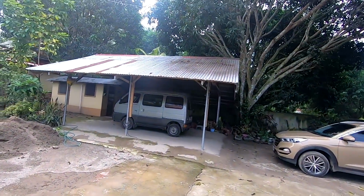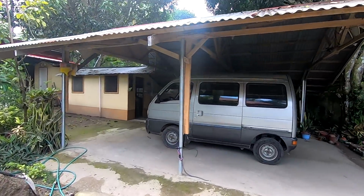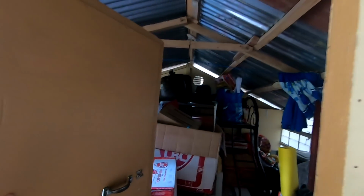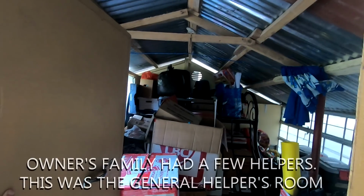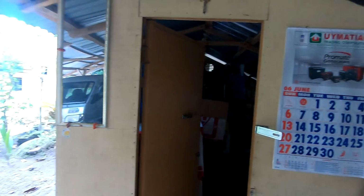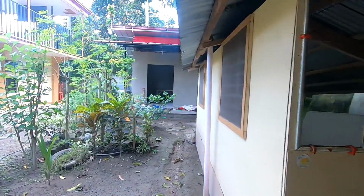This is a covered carport, obviously. This is where they keep their car. They got a Suzuki multi-cab, and attached to the covered carport is a helper's room, and there's a bed in there. Again, they just moved in, and they have all kinds of boxes that they haven't unboxed yet, but this is pretty cool. You got a helper, they can have this room, and they got their own little mirror and stuff, and they can say hello.